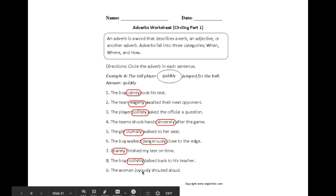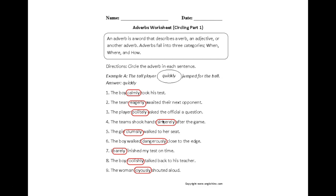The woman joyously shouted aloud. So, the woman joyously shouted aloud. Now, shouted is our verb. We have ly, and we know it is describing how she shouted. She shouted how? Joyously. The woman shouted joyously, or the woman joyously shouted aloud. That is our adverb, my friends.